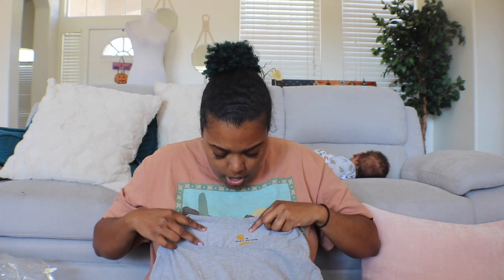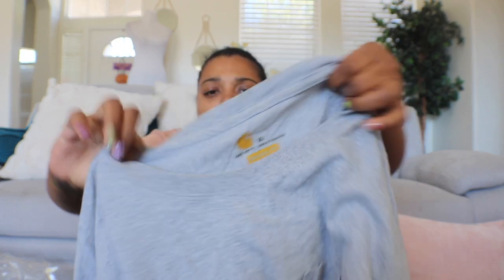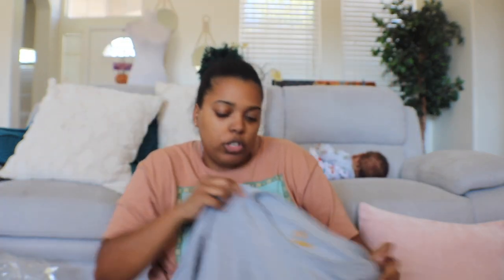This is Carhartt. Yeah, Carhartt. That's the logo. It's a size extra large, and it's got the little front pocket. It's a plain tee, but I've listed Carhartt before, and it was new with tags, but it didn't take very long to sell, and it sold for full asking price.